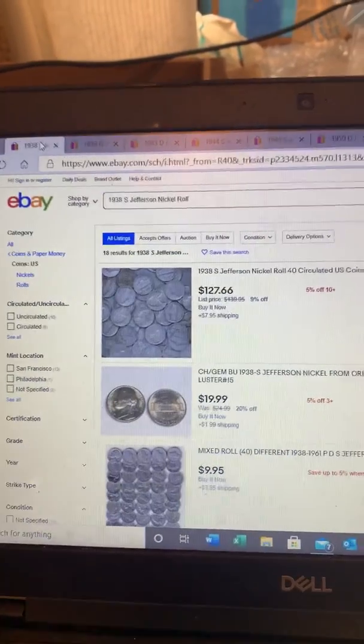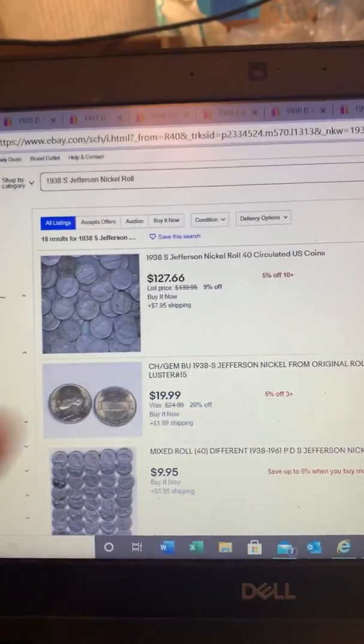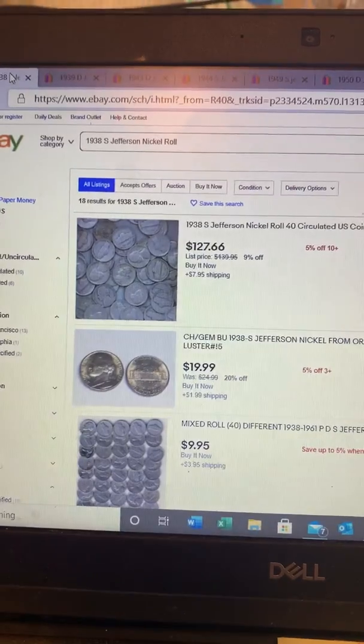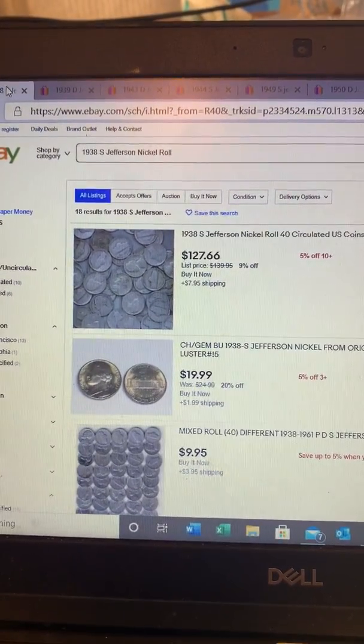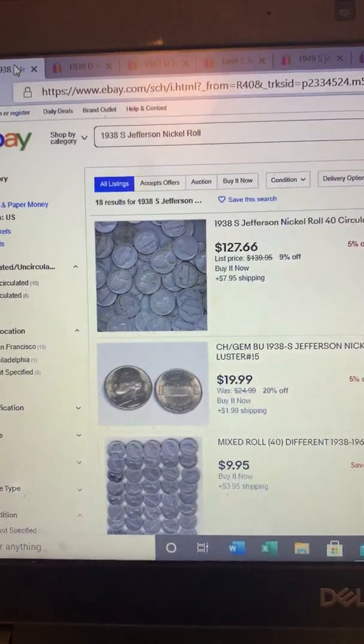Next up is 1938S as we go kind of chronologically. 38S, you can see the roll price at $127.66, so over $3 per coin. And this is a coin with a mintage of 4.105 million. The 38S is definitely a highly collectible coin.